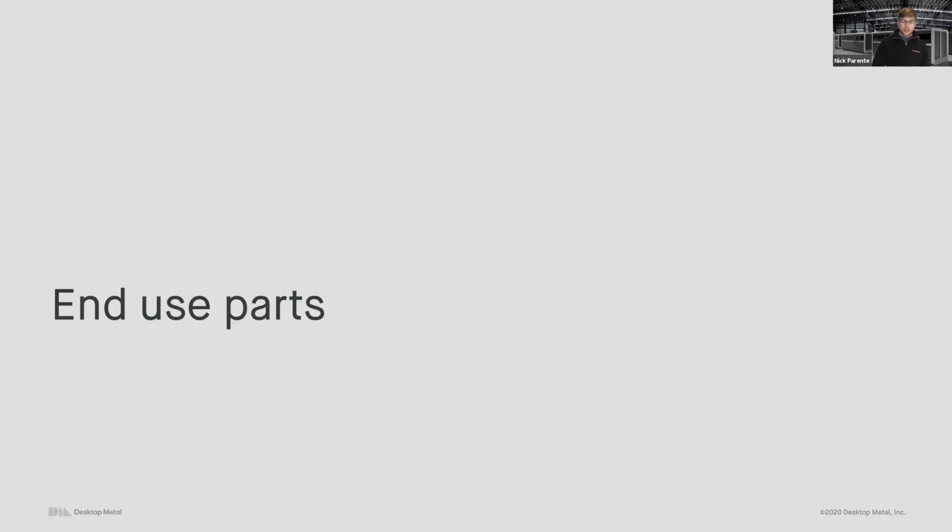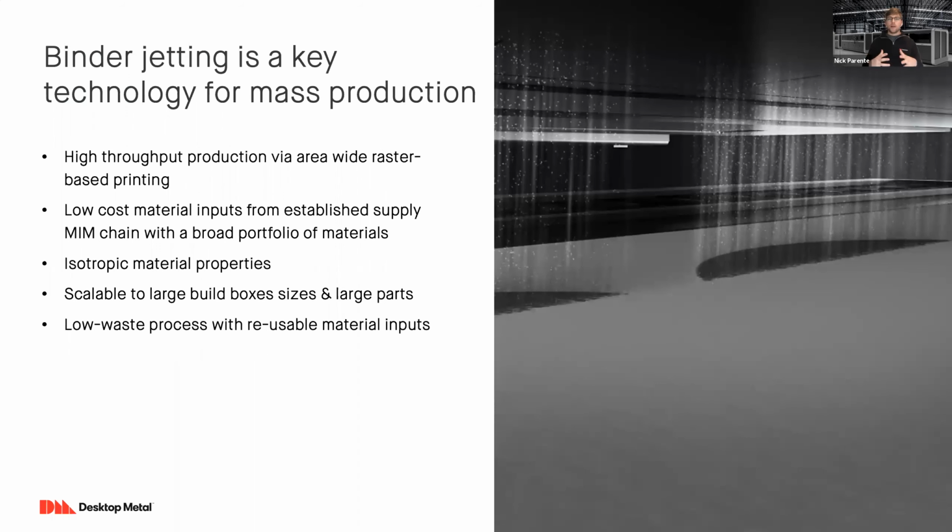All right, so we have about 15 minutes left, and we're going to talk all that time about end-use parts. This is, I think, what a lot of people are very excited about with additive manufacturing, specifically the binder jet systems. So just talk a little bit about why binder jetting is the solution for producing end-use parts versus some laser-based systems or things like that.